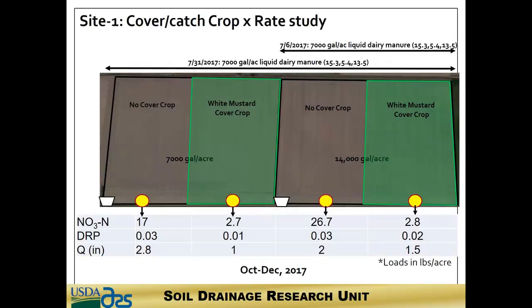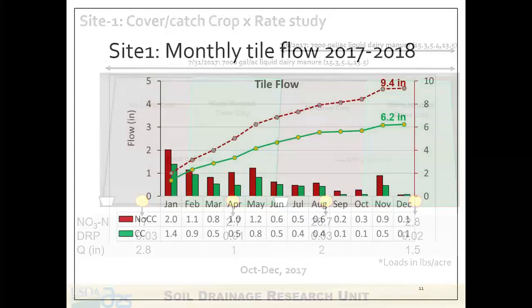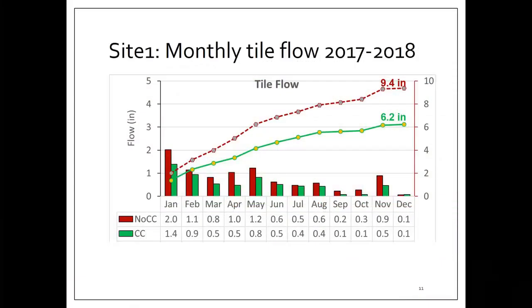Here is that site. What I did was I actually took the average for the cover crop fields and then the average for the no cover crop fields. So you're seeing average numbers on a monthly basis for the years 2017 and 18. So this is 2-year data. That's why you don't see any error bars there. But 9.4 inches is what left. The red color is always going to be the no cover crop site, and the green, if it shows up, is the cover crop field. So about 3 inches of difference, about 3 inches less water leaving the field.